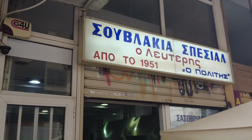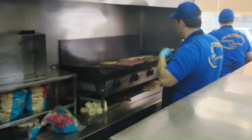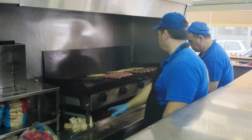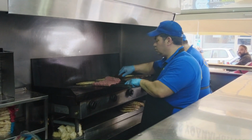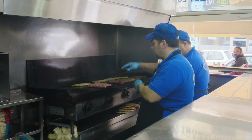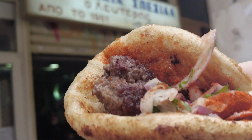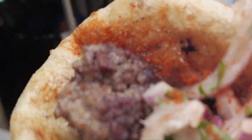So the last stop on the trip today was a place called Politis. These are really famous for doing just one type of pitta, and this is a beef pitta. It's somewhere between a burger and a kebab. Beef mince on the skewer, smashed on the flat top, and then in there there's no french fries or anything like that.